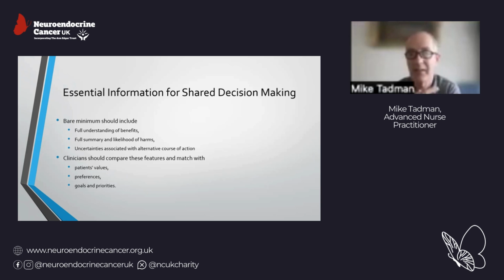This takes time. It takes getting to know people, and it takes creating an environment where patients feel comfortable to share those values and preferences, but are also asked openly about them. So they're not seen as an add-on, but are seen as integral to the decision. And that's key in how consultations need to run to allow that to happen.